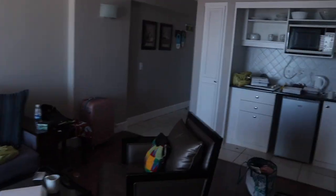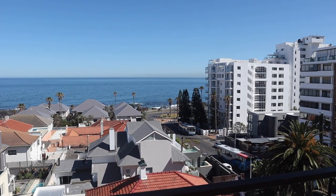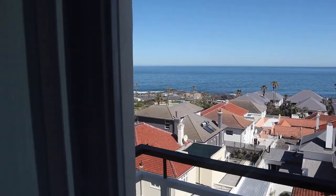Anyway, yeah, this was like our little station. I'm sure you guys saw this house, our penthouse there, and the beautiful view from downstairs. But I think upstairs is so much nicer. Yeah, I'm gonna miss this view.